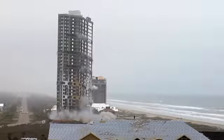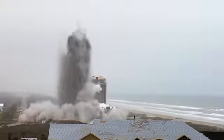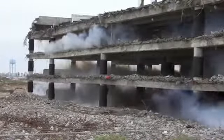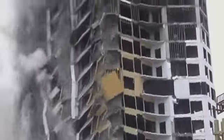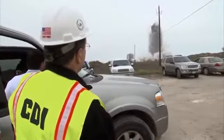This could be the highest reinforced concrete structure ever imploded. Ocean Tower comes down in 13 seconds.